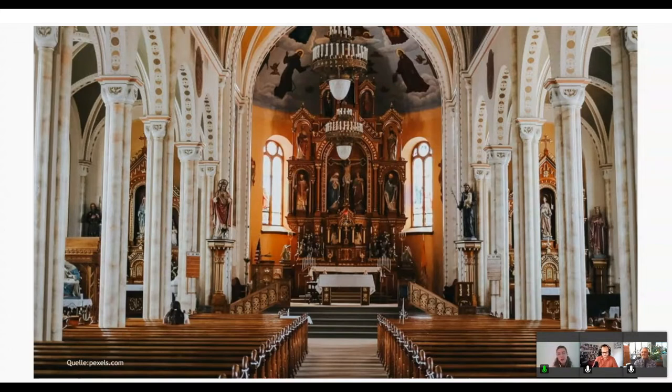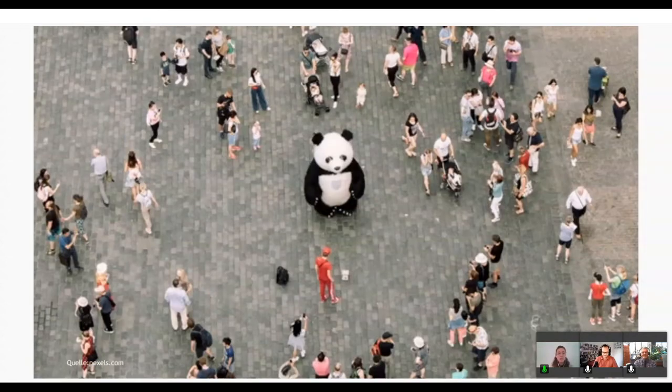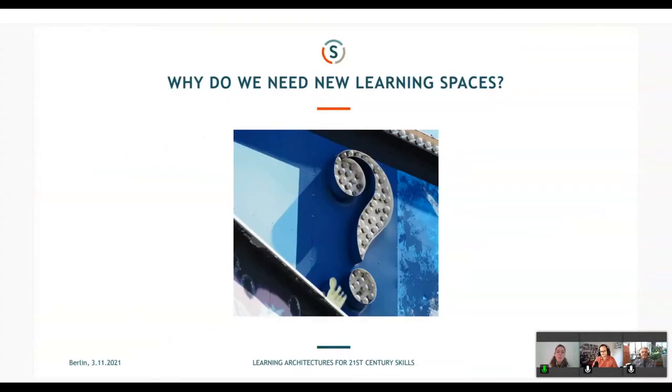Learning spaces are not just about walls and architecture. They're about the environment, about the objects like furniture, and most important, they are about the activity of the people using the space. So how do users interact with each other? With whom are they interacting? And that leads us to the question, why do we need new learning spaces today?